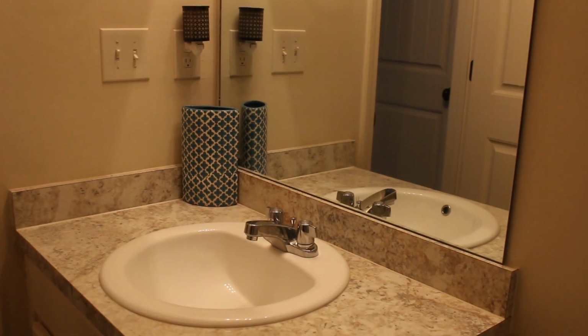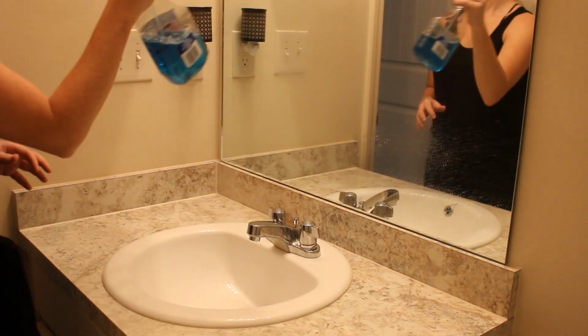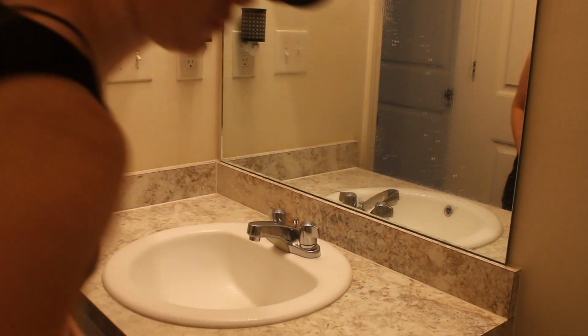Moving on to our second bathroom, which is actually Gunnar's bathroom. Again, just removing everything from the counter and spraying down the mirror and the sink.